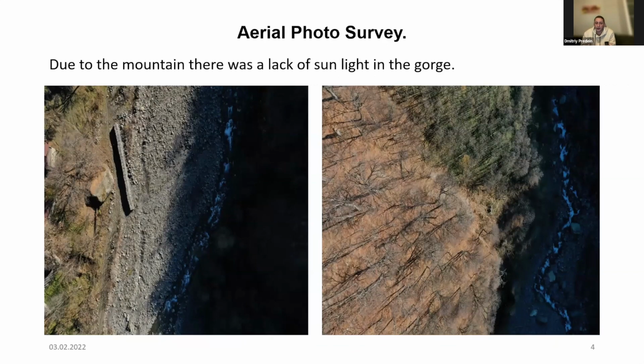We started the aerial survey early in the morning. The decision was very simple. Due to the lack of sunlight, it was very important to complete the aerial photo survey first, and only after that perform the aerial LiDAR scanning. By the way, the sun practically did not show from behind the mountain, so only half of the gorge was illuminated during our flights.